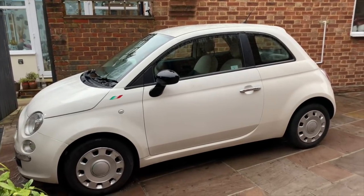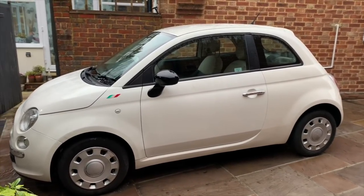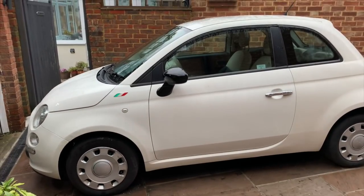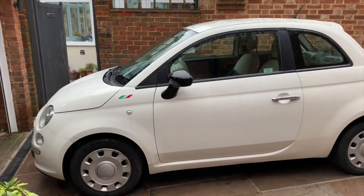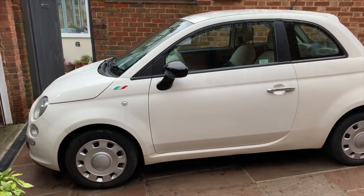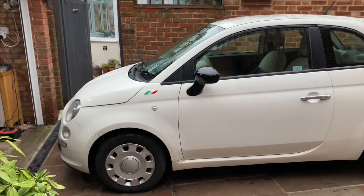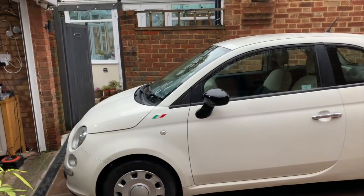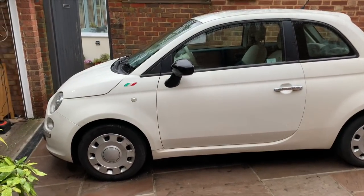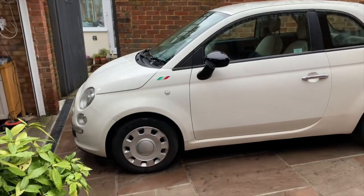Right, that's it. It's all done. The only thing we've got left to do is check the service history. I've looked at the oil. The oil looks okay, and the oil filter looks virtually brand new, so I think it's not that long since it's had a service. But until I've tracked down the service history, I don't know for sure, so I'm not going to waste my money servicing it if it doesn't need it.